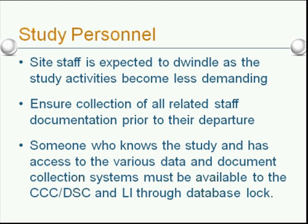Now, I'll come back to this later when we talk about what you can do from the very beginning. You definitely want to identify someone in the study personnel who's going to know the study and who has access to the data system. And that means EDC, that means the RTS system for uploading documents, and that they're familiar enough with the study that they can be available to ask questions when the CCC and DSC staff ask them questions through data logs.